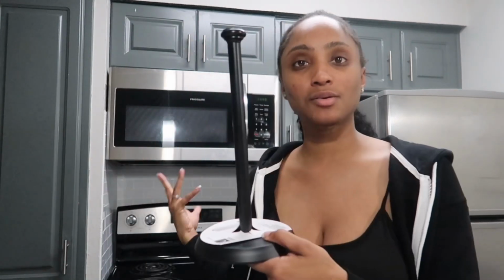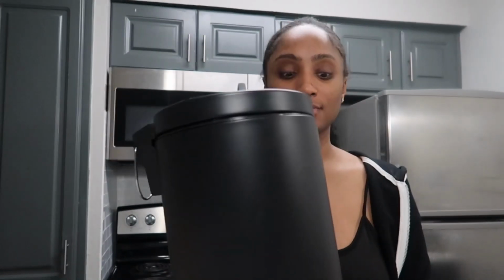To show y'all what I had bought. I'm going to the store tomorrow to get some more things, and I had ordered some stuff on Amazon, so I'm gonna show you guys that once it gets here. But this is gonna be for the kitchen. This is a paper towel holder. I got this from Home Goods, you know, the aesthetic, black. I also got a black trash can for my bathroom.